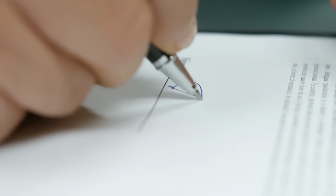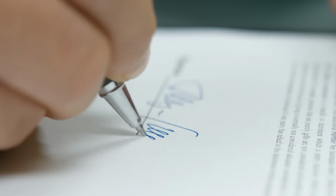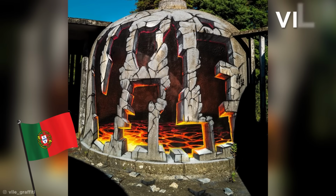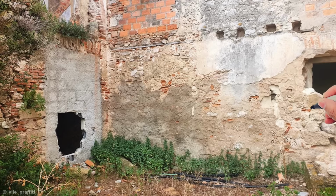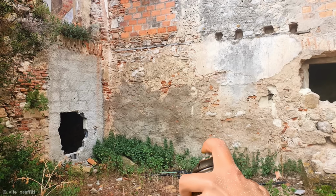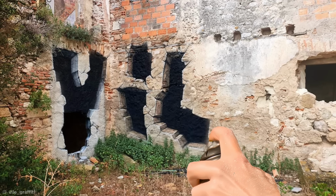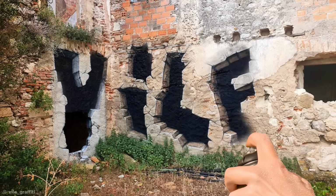We've all had to scratch our signature to sign pieces of paper enough times. But we would be a lot more exciting if we all signed our names the way Portuguese graffiti artist Vile does. Vile trades paper for cement blocks and a handy pen for his token laser-accurate spray paint. And I guess you could say it's his signature move to turn any wall transparent.